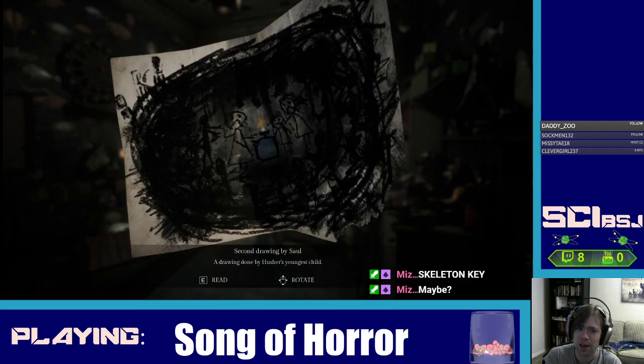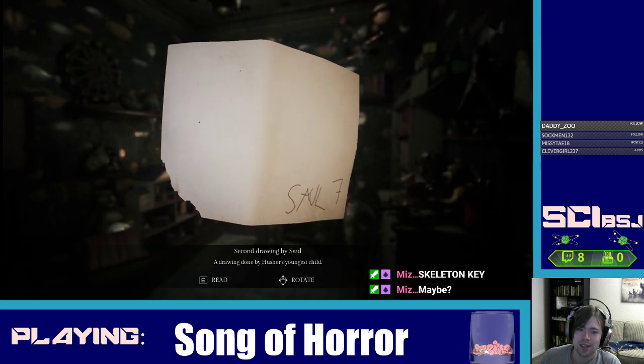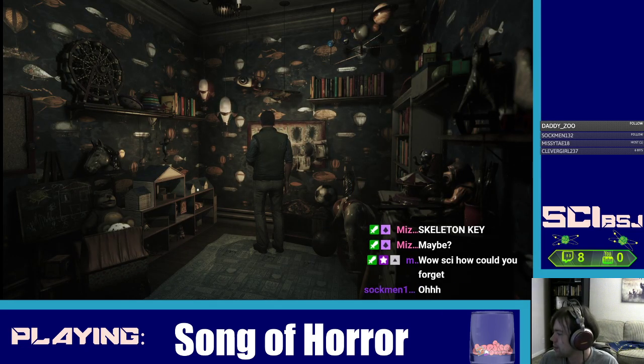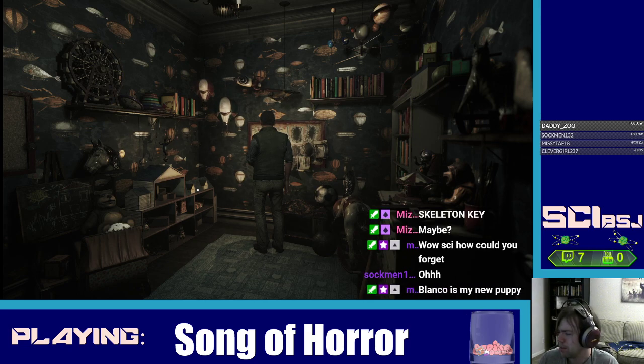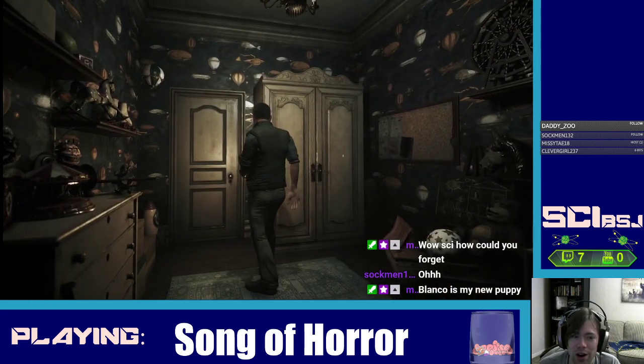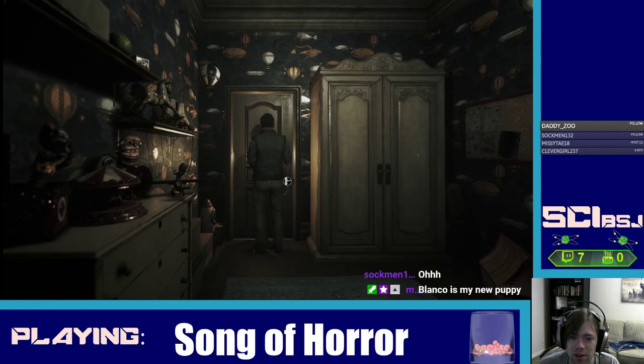Second drawing by Saul. Everything surrounded by darkness. This is not good. Saul, age 7. Okay, cool. Skeleton key. How could I forget? Blanco? Oh! You never told me the name of your new puppy. I don't think I've ever seen that. At the very least, I have a very, very poor memory. It definitely is a skeleton key. Of course, I've opened every door in this freaking place. Okay, I don't have to check that. Great.